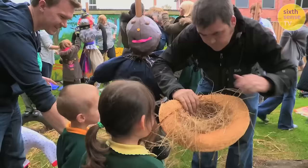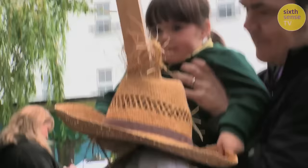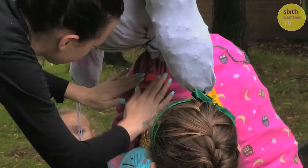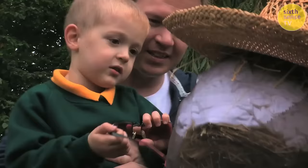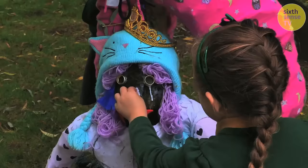And then you hold his hat like that. We're going to lift you up, and we'll try and put it on the stake. You might need some help. Can you put it on? That's it, let's go and have a look at him. And look, a smiling scarecrow. He actually looks quite happy, doesn't he? There we go. Down then. Well done. All the scarecrows look completely different.